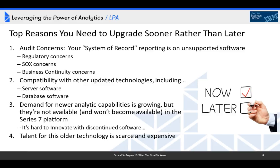So, we need to consider that the other technologies that we use, whether those are databases or authentication sources or whatever, we're going to want to stay current on those. And this software might hold us back in terms of moving forward in that way. In terms of functionality of the Series 7 products, the functionality, again, is stagnant. It's essentially functionality that was invented in the early 90s and has not changed dramatically from a functional perspective for at least the last 5 years.